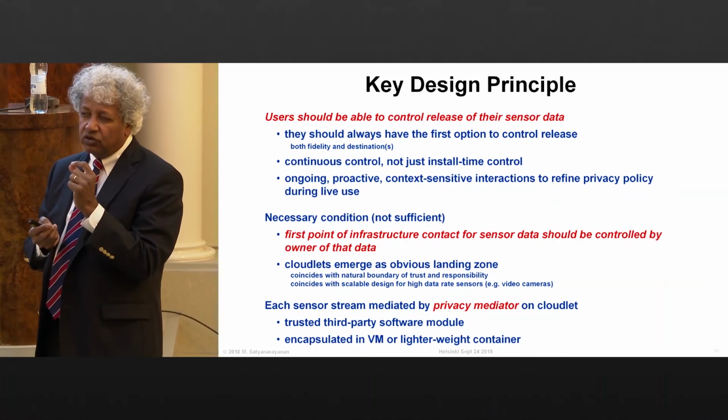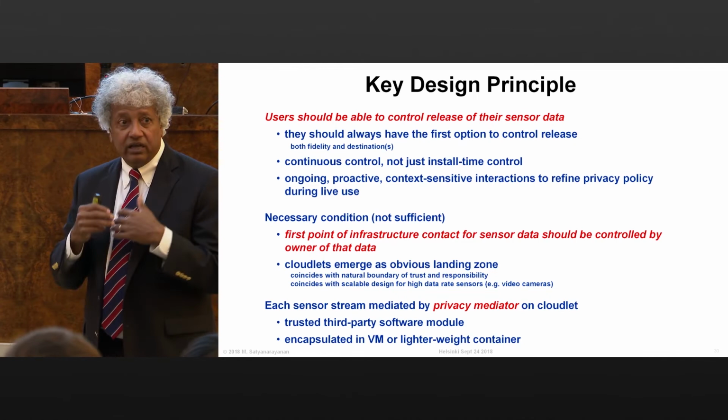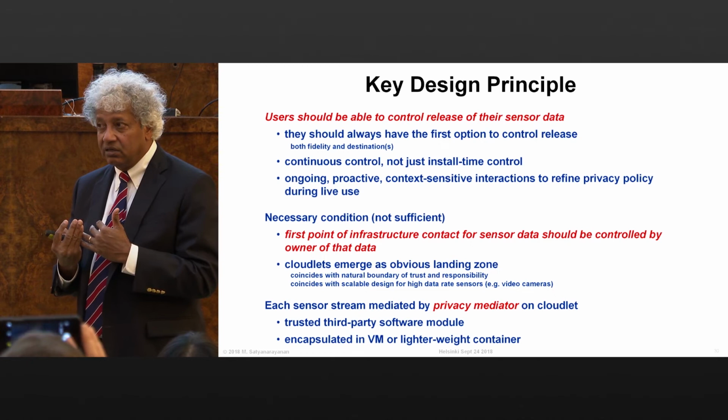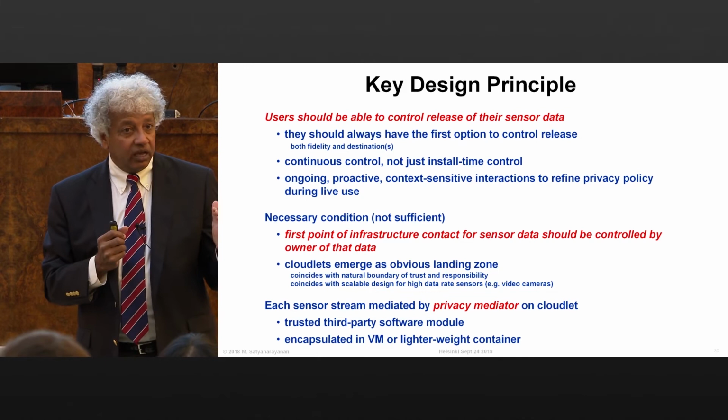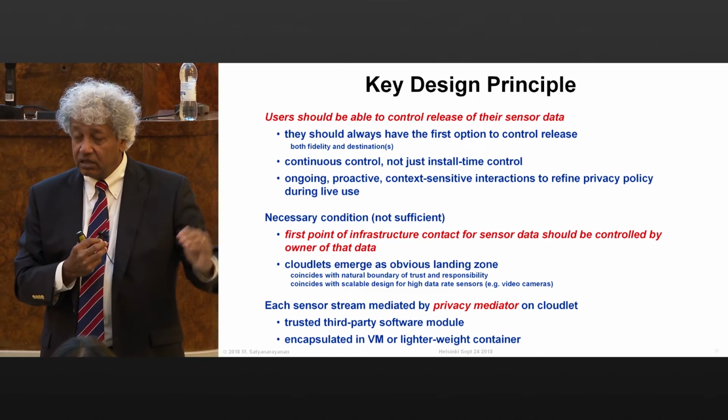And the key design principle that emerges from all that I've described to you in my talk so far is the ability of users to control the release of the information is crucial. Okay? So it's my face or my child's face and my ability to control when and under what circumstances it's released is key. If a video camera is pointing at my backyard, I want to selectively filter what I'm willing to share with Nest. Okay? Why would I ever share anything with Nest? Presumably, Nest gives me some benefit. Presumably, there's some value that it delivers to me, which is why I'm willing to release it. But I need the ability to control it.